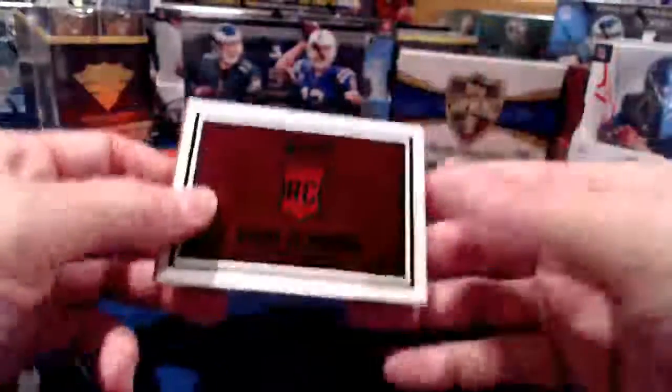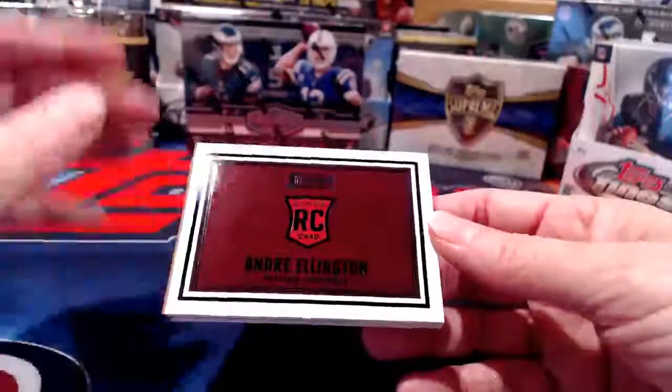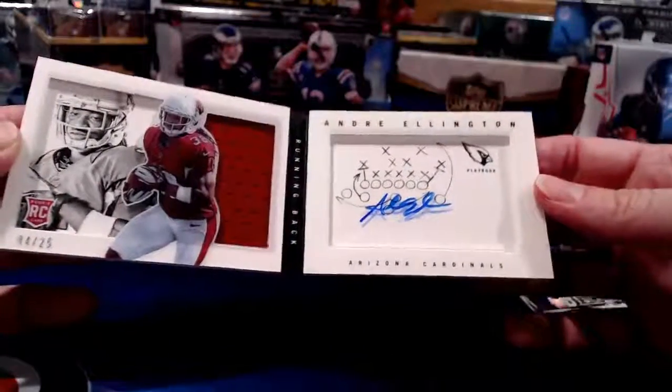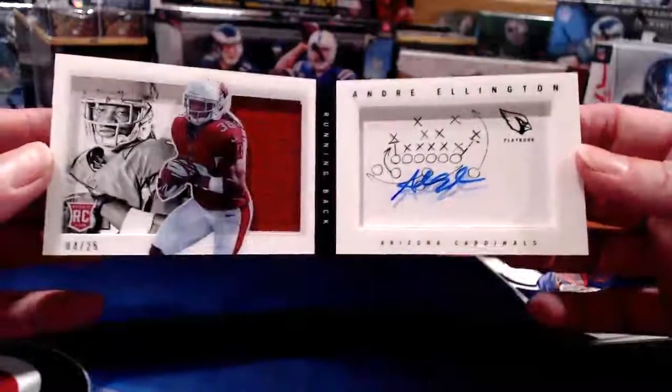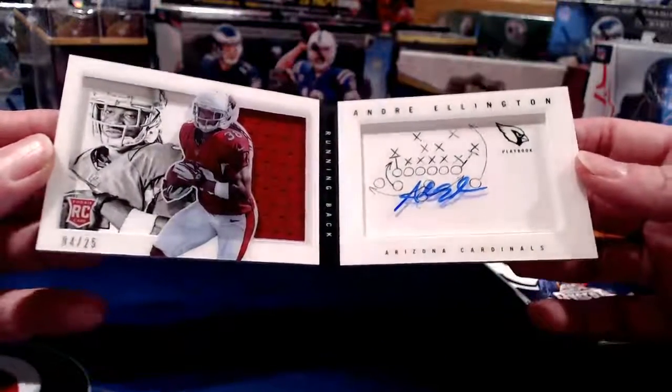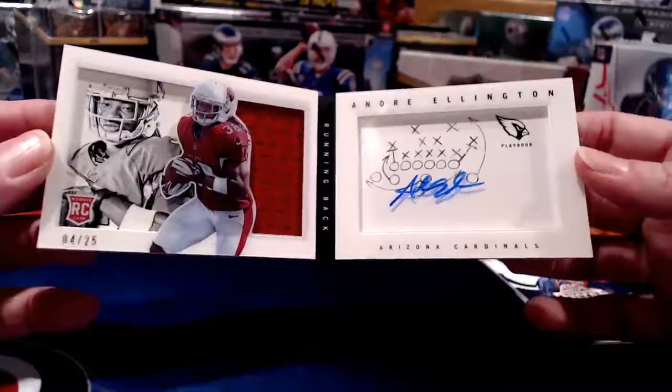And let's see, this is our final booklet out of 13 Playbook. And looks like it is heading to the Arizona Cardinals, Andre Ellington. Again, we've got a little bit of material on the left and then the on-card signature on the right-hand side. And that one's numbered to 25, 4 of 25.